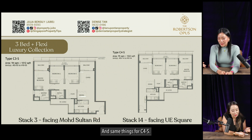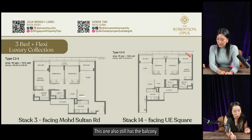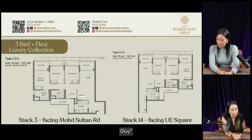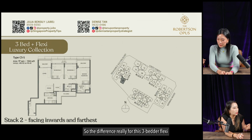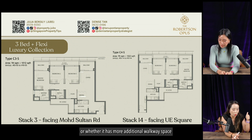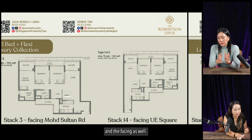Yeah. And same things for C4S. This one is slightly more straightforward that you get in. This one also still has the balcony. So these are the different facings that we have actually noted down. You know, Stack 3 is facing Muhammad Sultan, Stack 14 is actually facing UE Square, so they are actually facing outwards. Okay, so the difference really for this 3-bedder flexi is really in terms of whether it has a balcony in the master or whether it has more additional walkway space when you enter. And the facing as well.